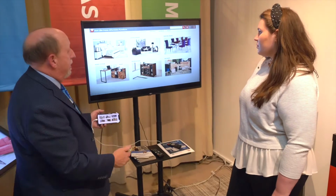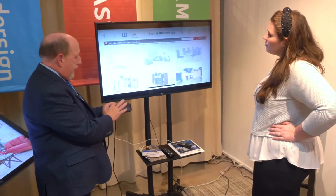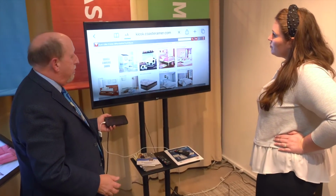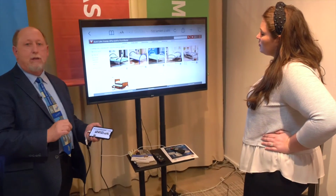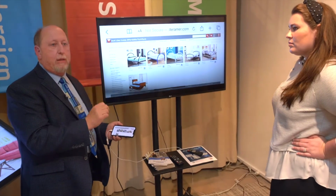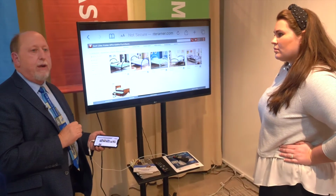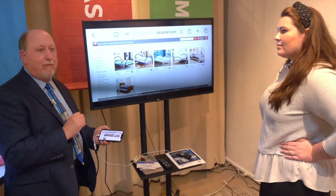So this is just the main page here. You've got your different categories, of course. I can touch a category, bring up my subcategories. I can go in there and look at single beds. I can bring up beds that are available. And again, the key here is that consumer is only looking at readily available, in-stock right now product that they know that retailer can get for them. No disappointing the consumer, no disappointing the retailer. We have it all nailed down.